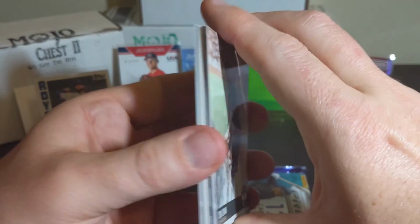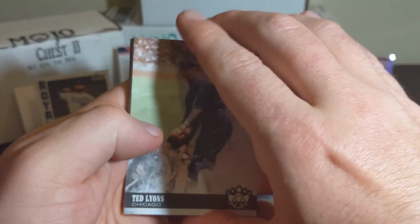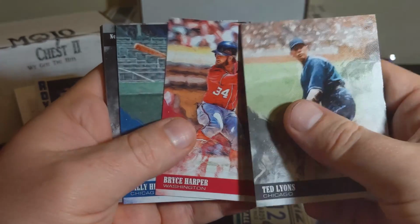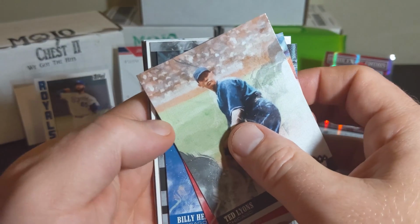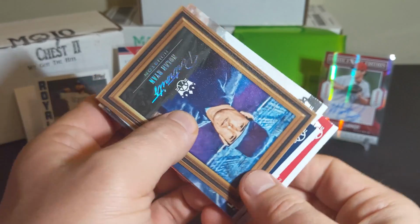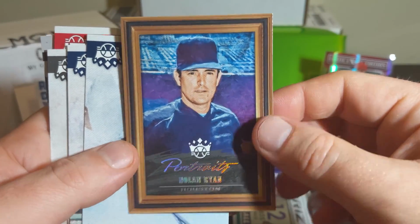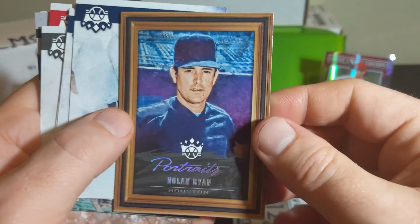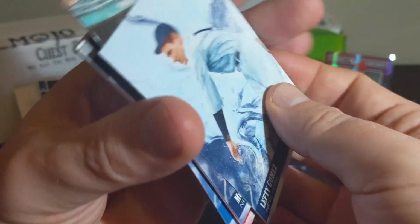Teddy Ballgame on the backside. Uh-oh. I don't know what that might be. Spacer? Ted Lyons. Bryce Harper. Billy Herman. Oh, no. Did we hit something again? I don't even... What is this? Nolan Ryan, portraits. Oh, wow. That's pretty cool. I mean, it's just an insert, but I'm a big Nolan Ryan fan. That's kind of nice. All right. I got to get organized here. Got all kinds of stuff going on.